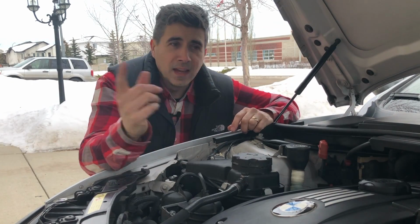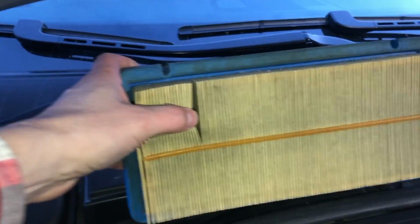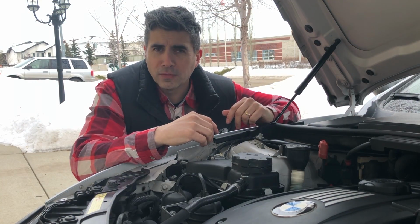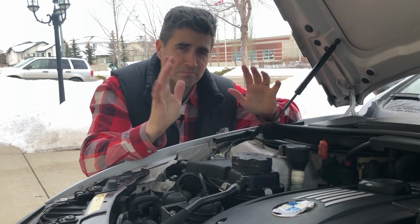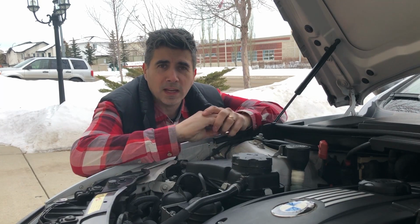One more pointless, cabin air filter like you find under here. Unless you're driving in the desert and it's extremely dusty, nasty conditions, what's the point in changing your cabin air filter? Again, if we want to save some money, that's the last thing you need to fix. Don't bother.